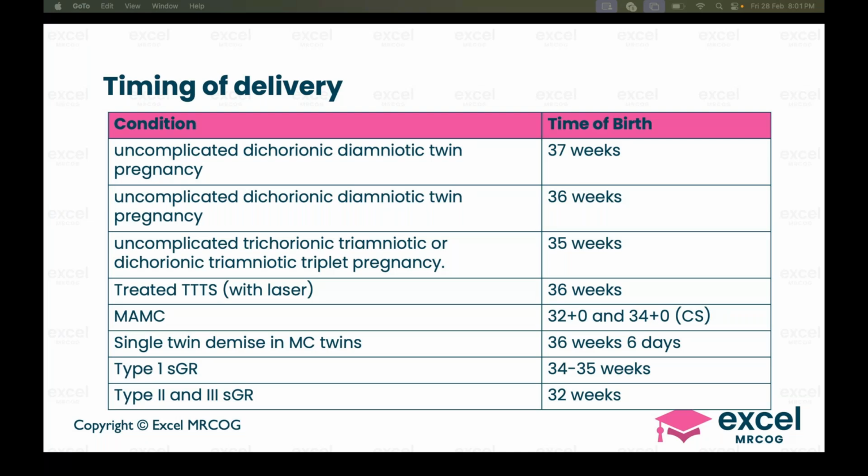This is monochorionic. So you deliver a little later than what is recommended for uncomplicated monochorionic twins, because there is nothing that you can reverse here. You can at least stretch the pregnancy further so that you don't have to deal with a preterm. So that is why in any single twin demise you deliver by 36 weeks, 6 days. Of course, if there is a problem like IUGR, or if anemia is setting in this baby, then you would deliver early. But if the other baby is doing fine, you continue till 36 weeks, 6 days.